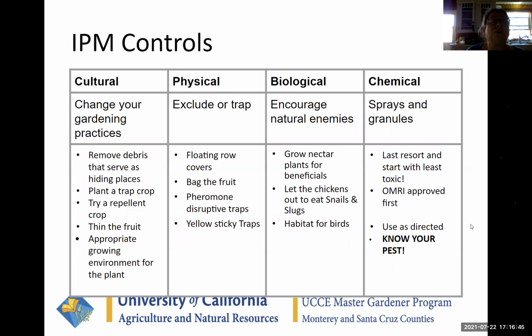Okay, IPM controls. So it's divided up here into 4 different categories of control. Your cultural, which involves removing debris that may serve as hiding places. Earwigs and roly-poly bugs love to hide under there. Snails like to hide under debris in cool, moist places, etc.